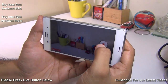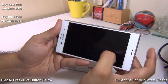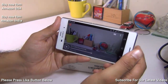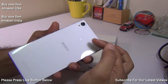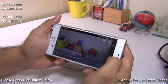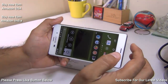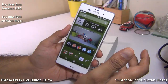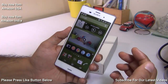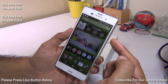This time they have improved the thermal heat dissipation as well as controlled the heat generation, so it produces 4K videos in better quality compared to the previous generation, and it does not get heated up as much. Although you will feel some heat in this region, probably the processor or GPU is here, so it does heavy processing while it is in 4K video recording mode. However, if you are outdoors shooting this video in already high ambient temperatures, it may still heat up and the camera app may still crash or close itself while you are shooting 4K videos. This is a known problem and Sony is aware of it, which is why they have provided a warning this time.